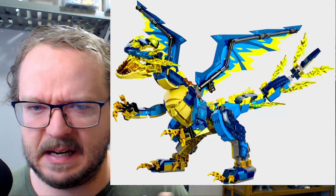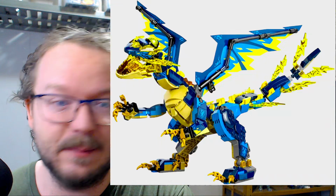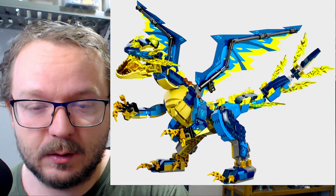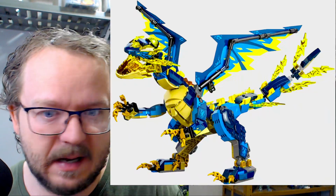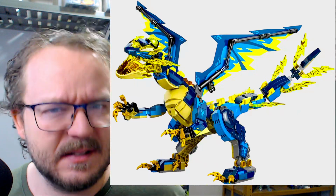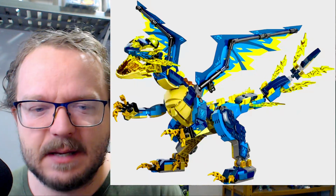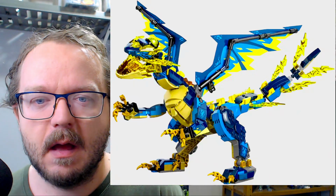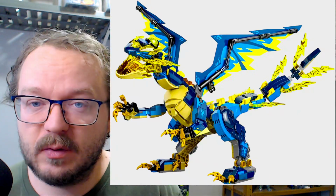Of course, it is a lightning themed dragon as well. You can see the lightning pieces along the back of the tail on it. So it's a really gorgeous set and it's put together quite nicely. At least it looks to be. Now, again, I don't have the set in hand and it does seem to be missing just a couple of tiny pieces that I believe I have some of, so not a big deal there. But at the end of the day, it's a really cool looking set.